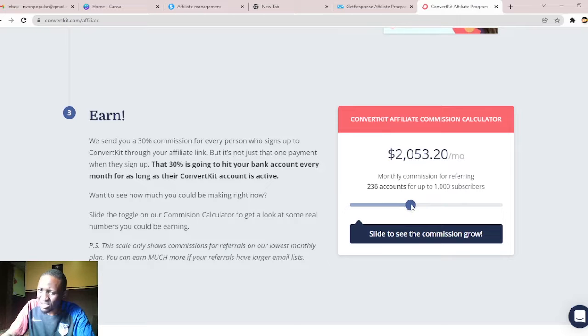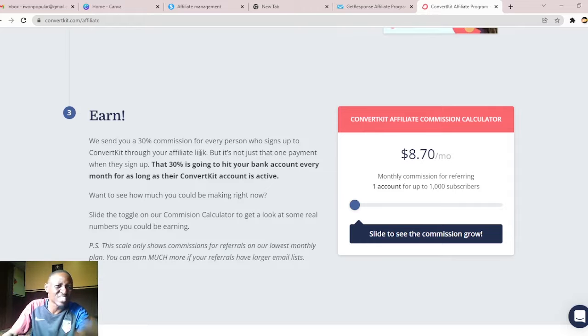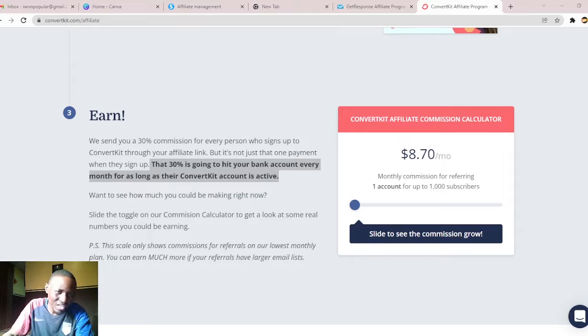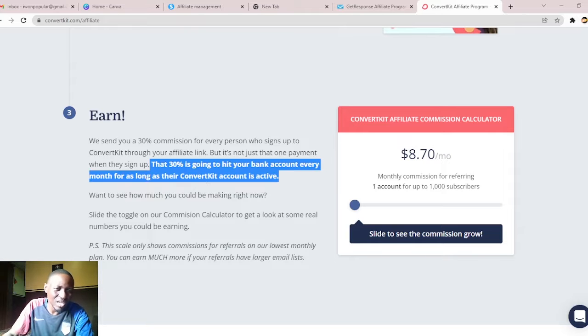So we send you 30% commission for every person who signs up to ConvertKit through your affiliate link. But it is not just one payment when they sign up. That 30% is going to hit your bank account every month for as long as their ConvertKit account is active. You see how I highlighted that part. As long as they keep using ConvertKit, you earn your 30%.